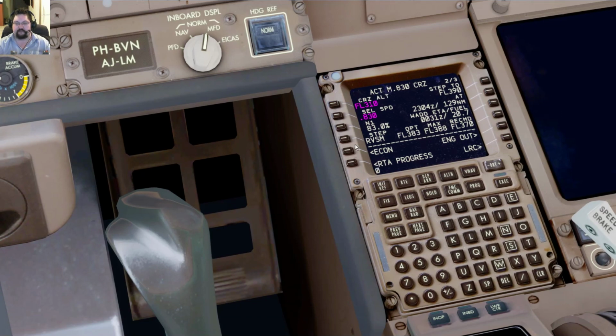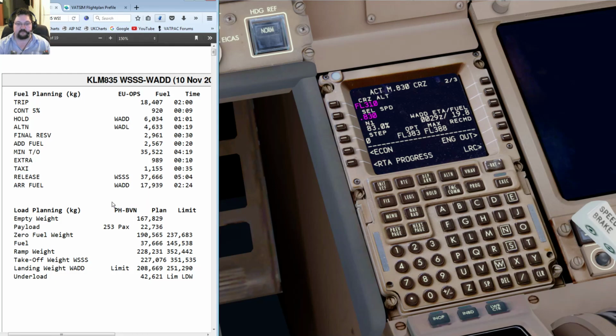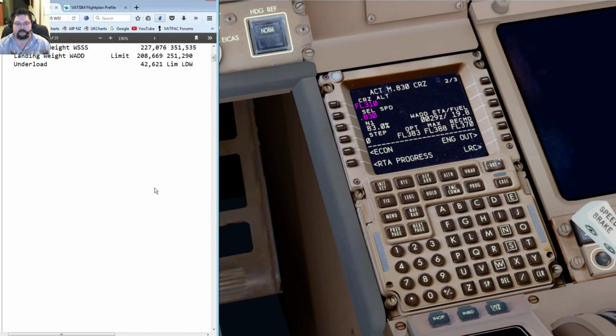Going to Delta step 0. Change our arrival fuel. Yeah, 19.8. Still not too bad. About a ton less.